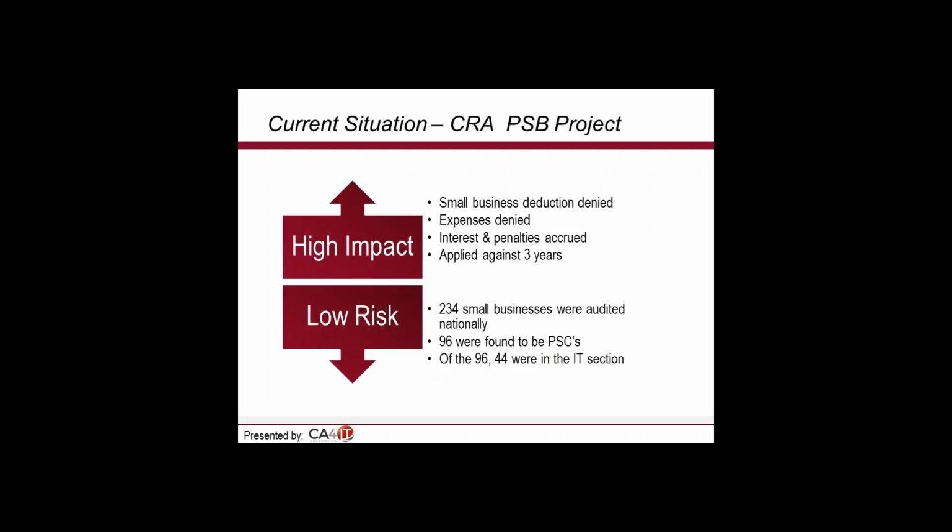Of those 44, through the National Association of Computer Consulting Businesses, we helped to defend over 22 of these cases and fought and won every single one of those cases. Many of them were tossed out before ever going to tax court. A few of them didn't go to tax court and were fought and won even at the first level of tax court, which is great. And it's a great precedence to be created for us and for the industry.